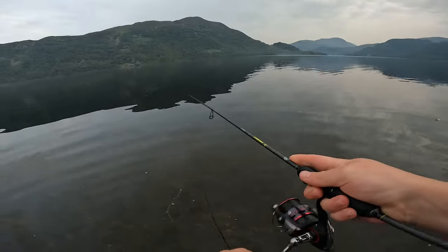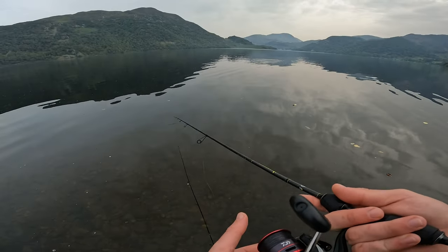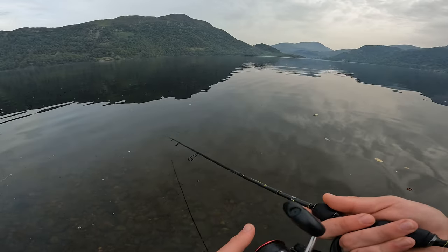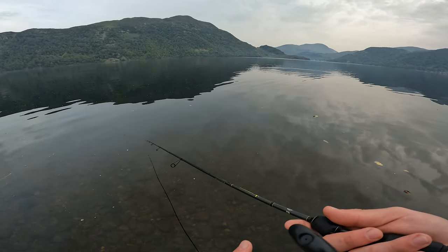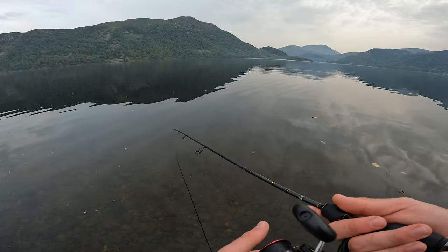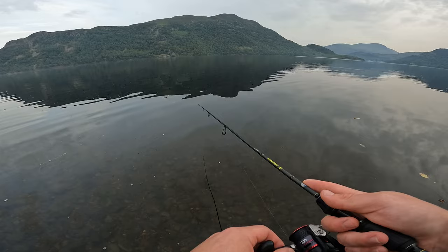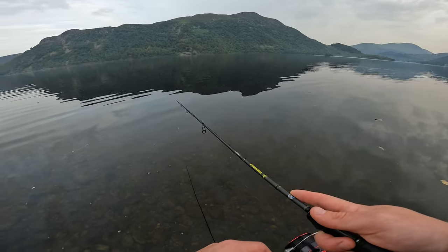There we have it. Following the same cast, following the same twitches, and it was just on that first pause that I gave that one then, as I got about 3 meters maybe away from the drop-off. Yeah, and that one took it without a doubt. That one wanted it right away. So nice. Could not be more happy with that.